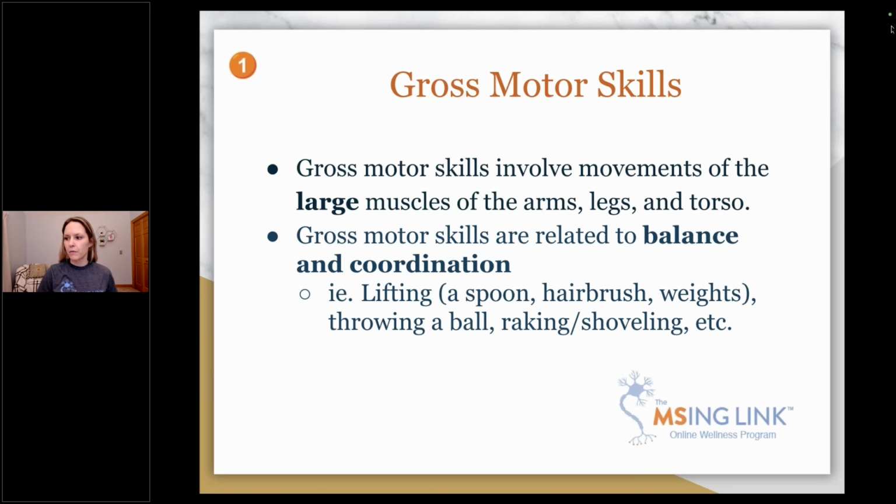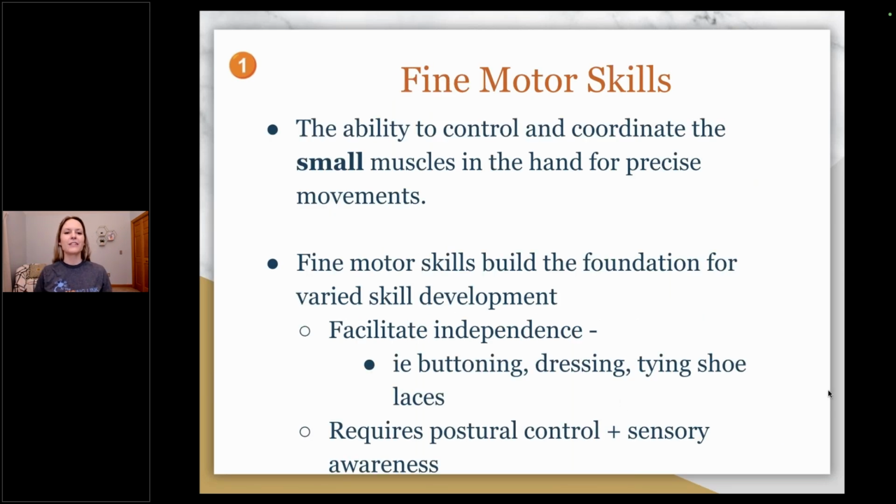I'm trying to think of other things that we do daily. Making the bed, like the arm movement that we need for making a bed. All of those are gross motor movements, gross motor skills that use our big muscles. Whereas fine motor skills are the smaller muscles, and it's the ability to control and coordinate those smaller muscles. So this would be things like grasping the hairbrush, whereas the whole activity of brushing the hair is more of a gross motor skill.